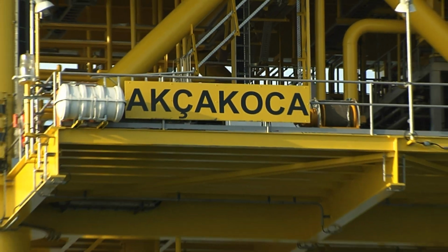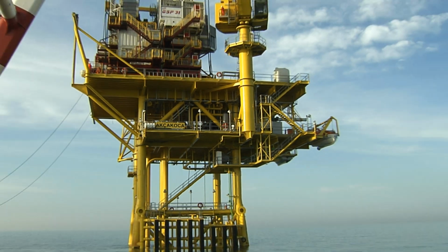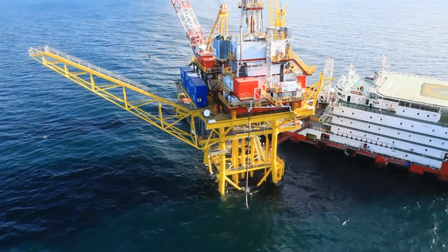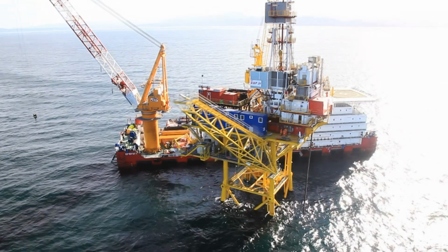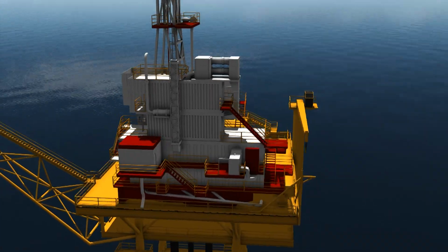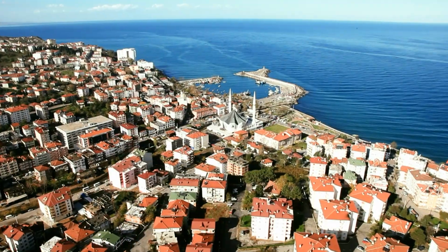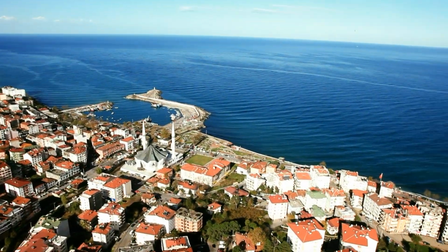These shiny new pieces of steel are prepared to do the entire dirty job. So the job is done. The people who built it have every reason to be proud, and the people who will benefit from the Akcakoca platform will be pleased. Not only because they added a little colour to this Black Sea, but because, as planned, a very large part of Turkey's natural gas needs were covered.